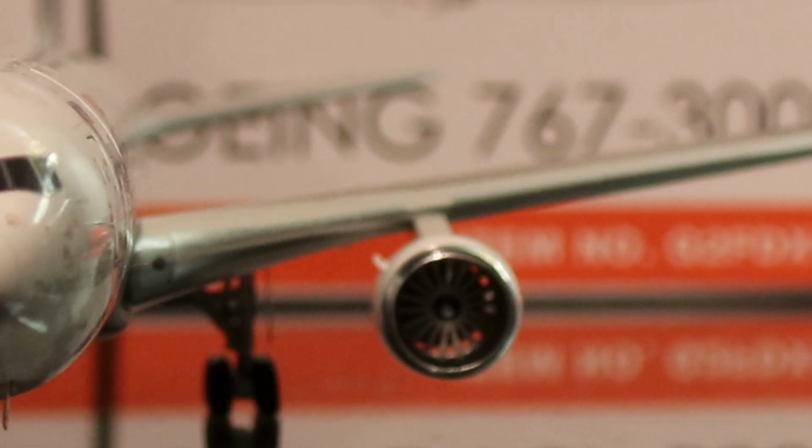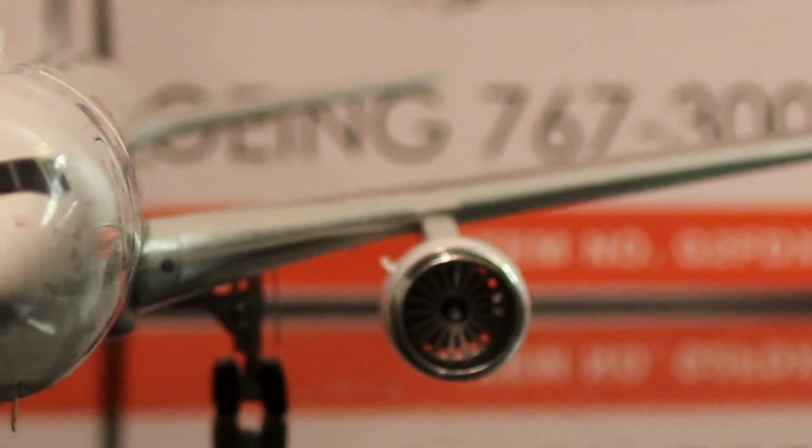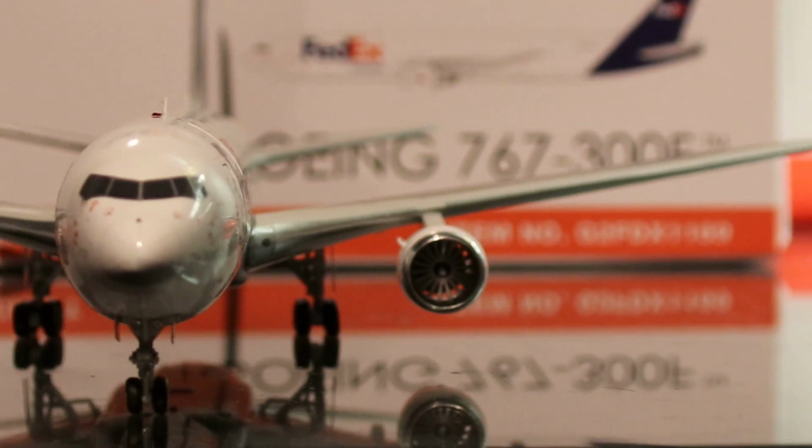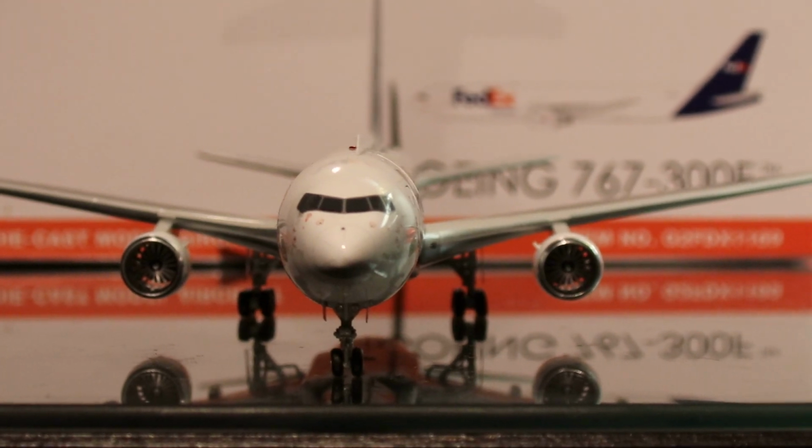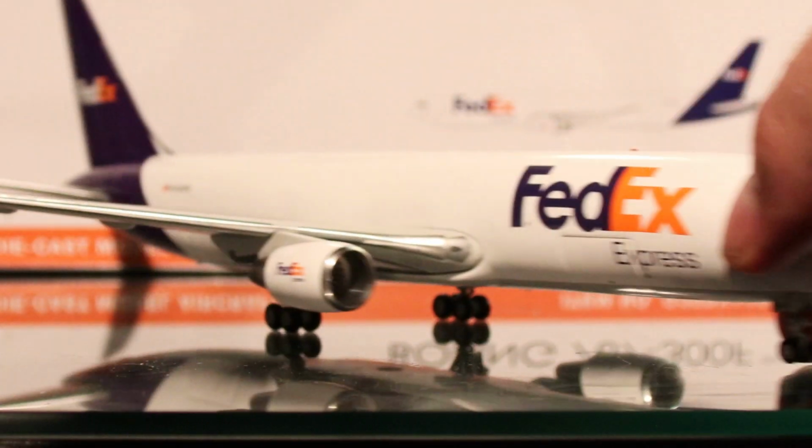I'm not sure if they spin, but I'm probably not going to try that, just because I don't want to break the model. But the model is really, really nice. It really surpassed my expectations, especially in the closed configuration.